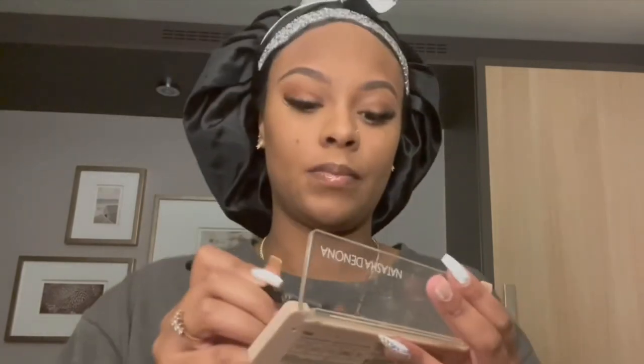Okay, and here I am putting on some eyeshadow. See, I didn't even know the word. Jesus. Eyeshadow. I'm trying to do something. I really don't know what I'm doing, but I look pretty.